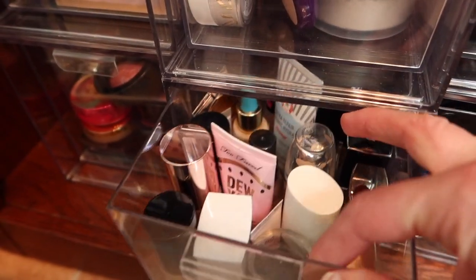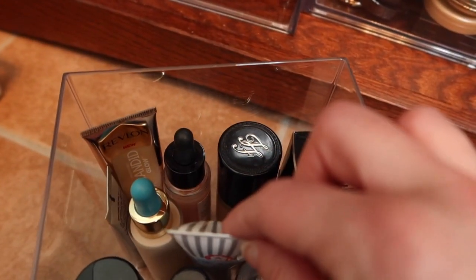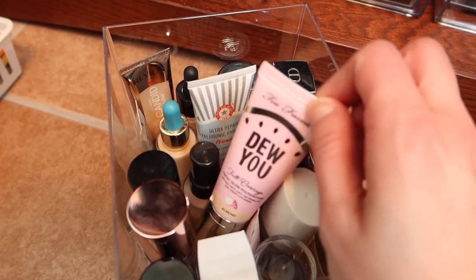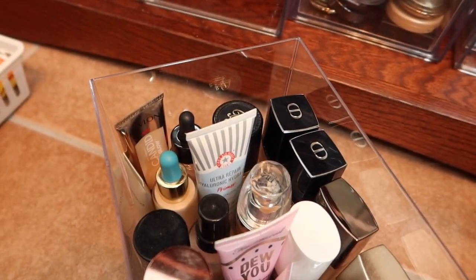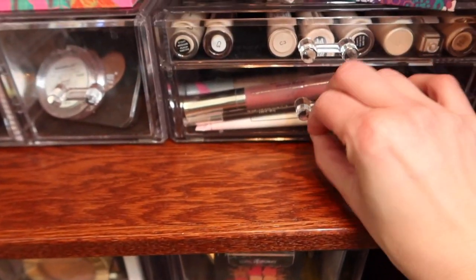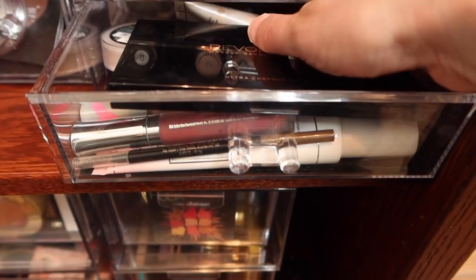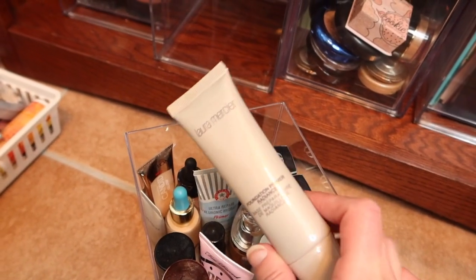Alright, so we do need to pick out some things from here. So I want to pull out a primer. Let's see, what are we thinking? Primer. I have some actually in here, the items I'm thinking about panning. Sneak peek. I really think I just want to pull this one, the Laura Mercier Foundation Radiance Primer. This is just such a fuss-free primer, so we will pull that.